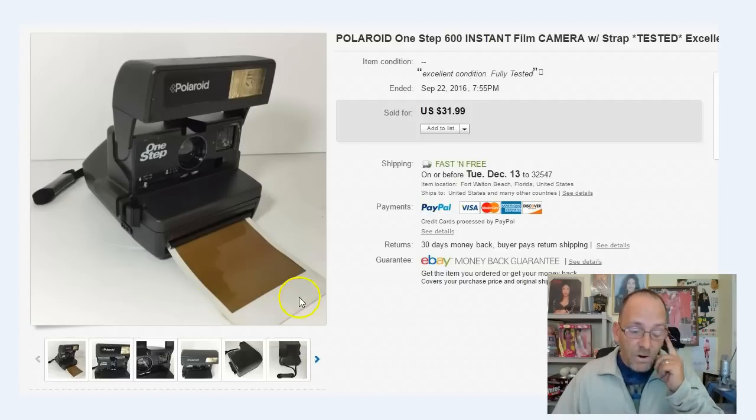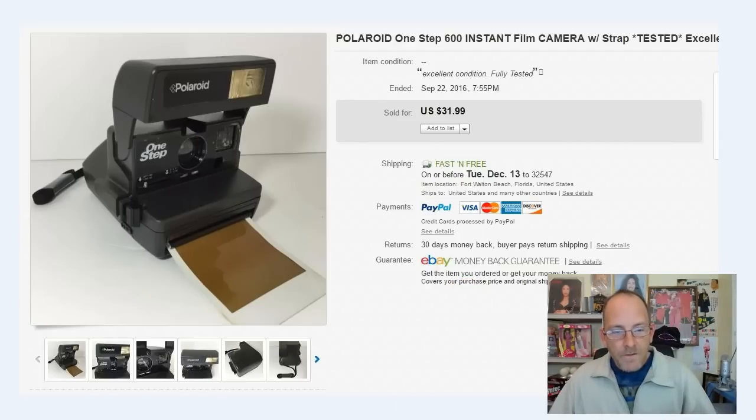It's the actual film, because when it runs through the rollers, it squeezes the chemicals out and spreads it along, and that's how it develops. Well, as film ages, that hardens, and it's just not going to develop. So anybody that's buying these pretty much knows that this thing is working. It went through its process. That's how I would recommend taking your pictures, if you could.